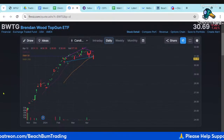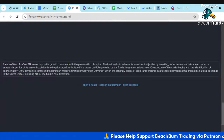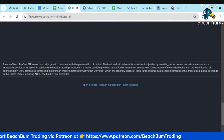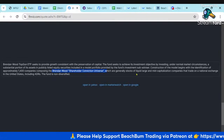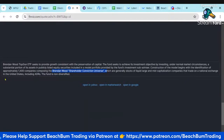Can look at what its profile says. Seeks to provide growth consistent with preservation of capital. Publicly listed equities, model portfolio. Approximately 1,400 companies composing the Brendan Wood shareholder conviction universe. Liquid large and mid-cap companies trade on a national exchange, etc.